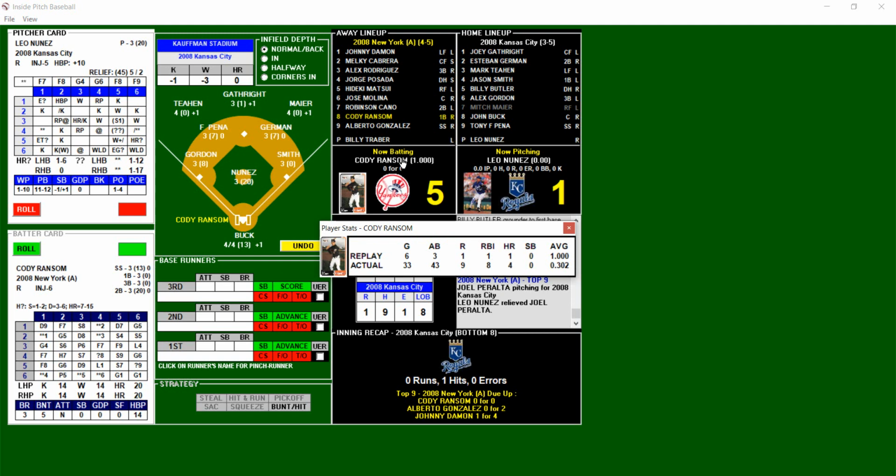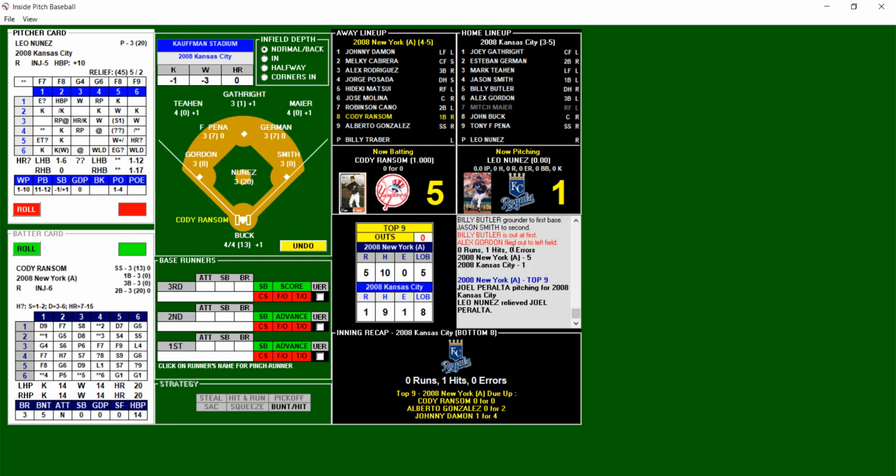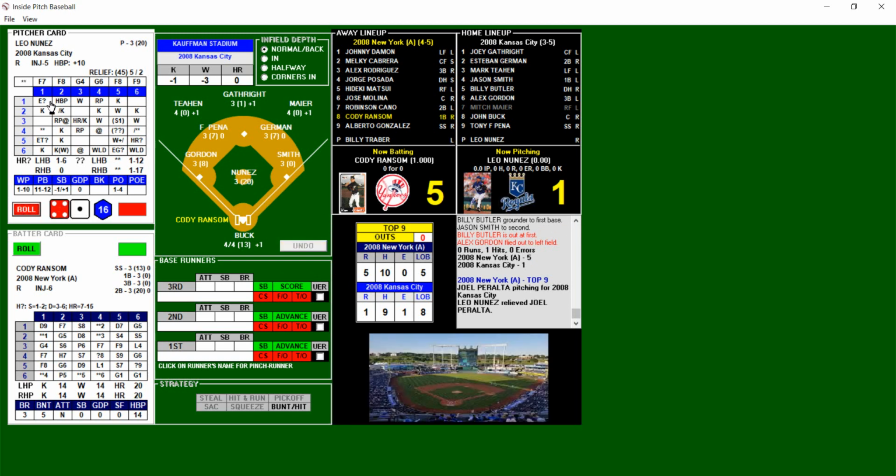He's played in 6 games, had 3 at-bats, 1 run, 1 RBI, 1 home run. He's batting 1.000 right now to start the season. Cody Ransom, here's the pitch. 2-2, that's going to be a strikeout. Struck him out.